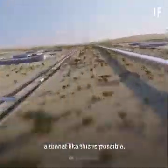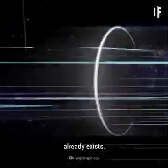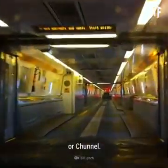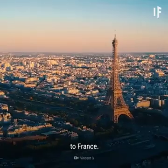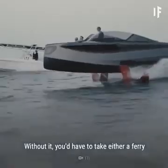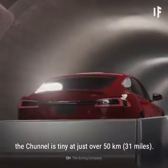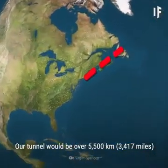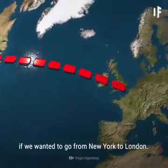That's right, a tunnel like this is possible. I mean, a tunnel that's similar to this already exists. It's called the Channel Tunnel, or Chunnel. And in just about 35 minutes, you can drive from England to France. Without it, you'd have to take either a ferry or a plane. Compared to what we'd be building, the Chunnel is tiny at just over 50 kilometers. Our tunnel would be over 5,500 kilometers if we wanted to go from New York to London.